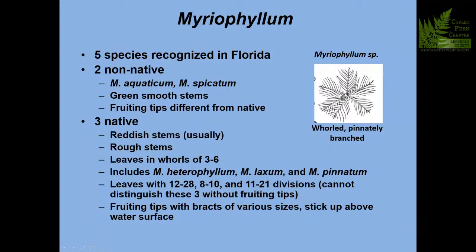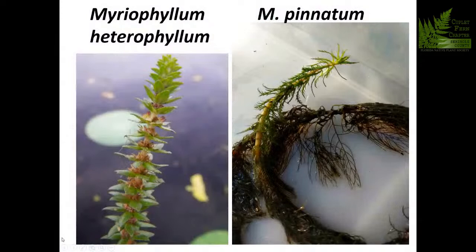And then these leaves can have different numbers of segments. And of course, all the segments overlap. So here, the leaves have, for one species, 12 to 28, and then 8 to 10, and 11 to 21. Well, there's some overlap there. So these are kind of tough to tell apart, but there are three native species. So we'll take a look at those.